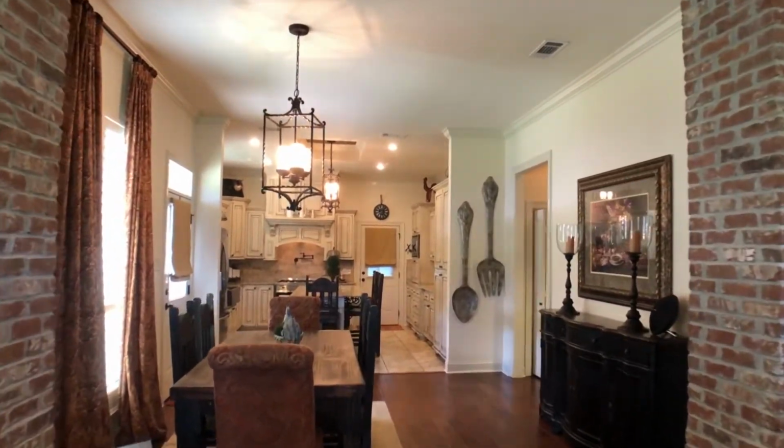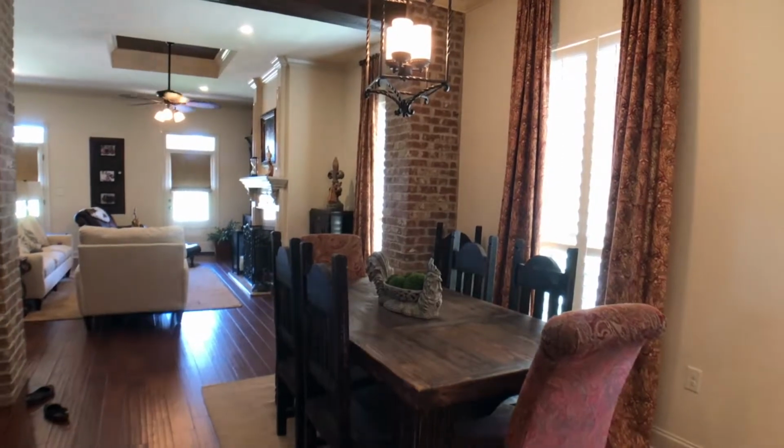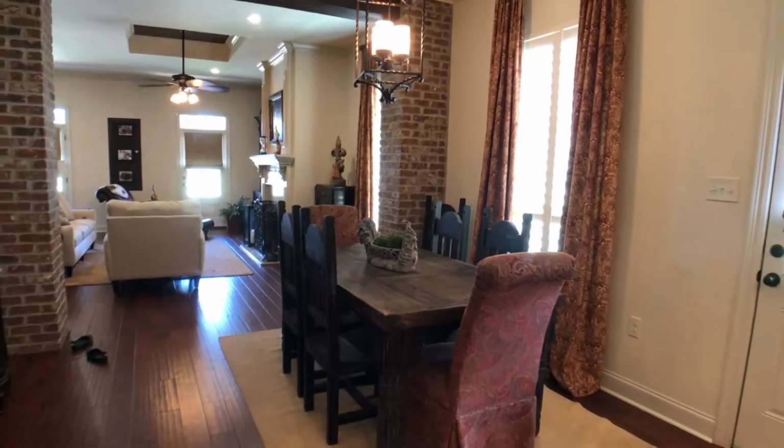Stepping through the brick columns and cypress beam ceiling arch, you'll notice a dining area with custom lighting and plenty of room for your guests.